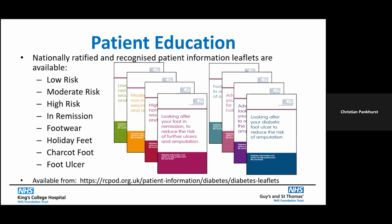These leaflets are currently in the process of being updated, and I'm proud to say that in the new update, the Act Now policy is being implemented and included within these.